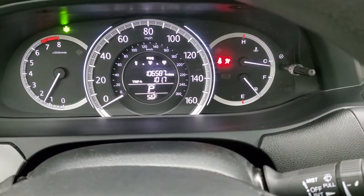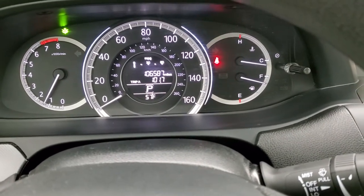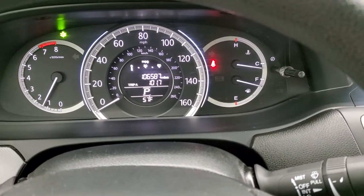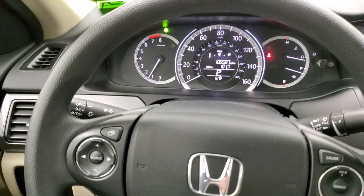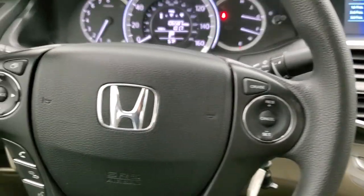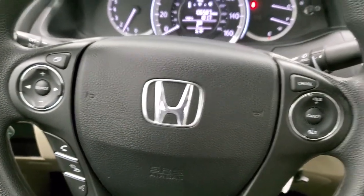I do apologize, 106,587 miles on this vehicle. Instrument cluster is very nice and clean, and you can see you do get an outside temperature display. Steering wheel is in really nice condition. I didn't see any major scuffs or scrapes on that. You do get cruise controls on the right, Bluetooth, and information center controls on the left.